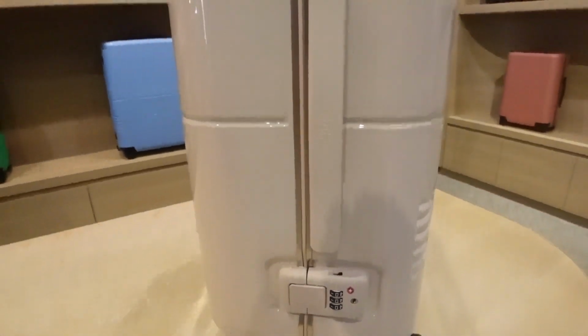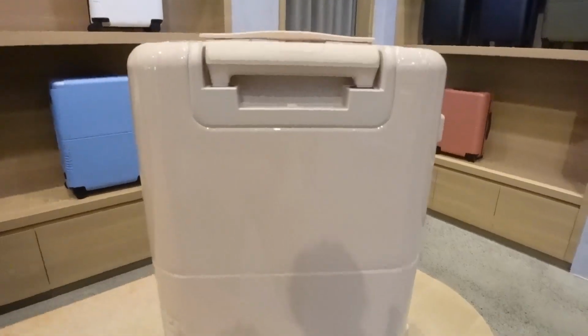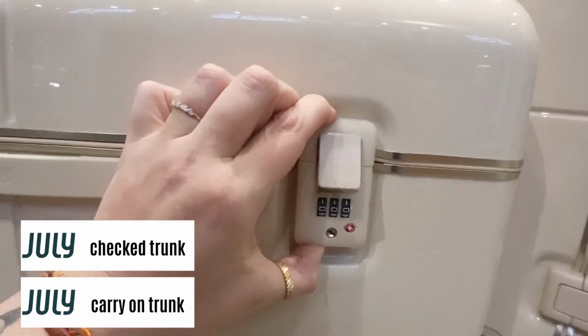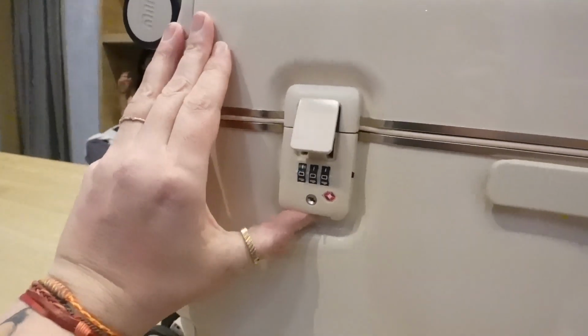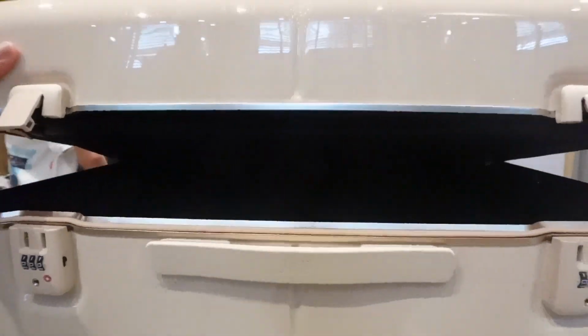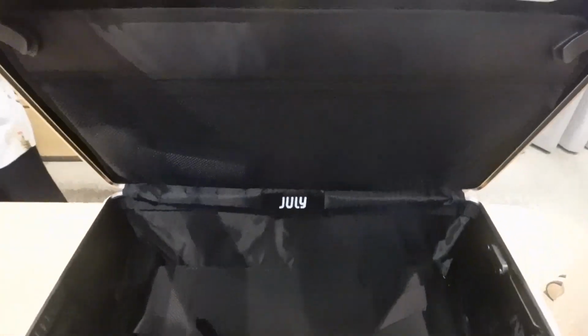I am so excited to finally show you guys the trunk luggage. It comes in 2 sizes, the carry-on and the checked. The latches open easily, each with their own code. And when you open it up, it shows off the spacious inside and fabulous compression sleeve.